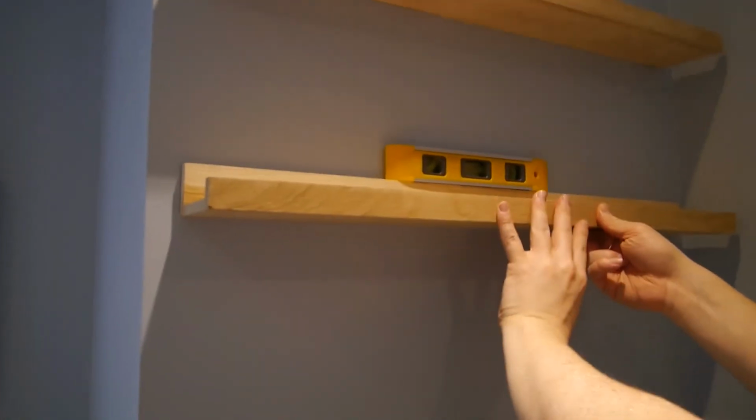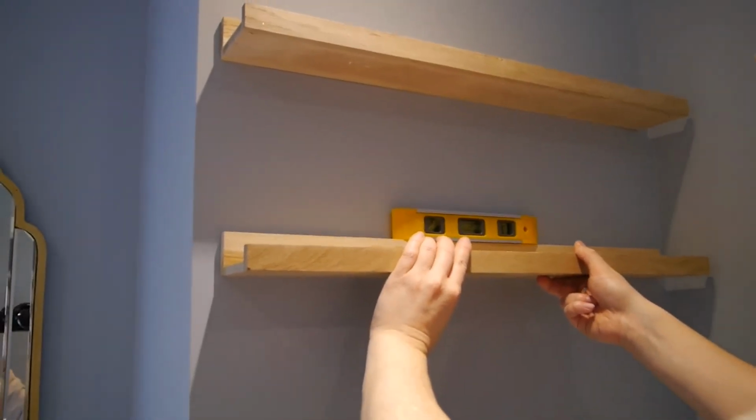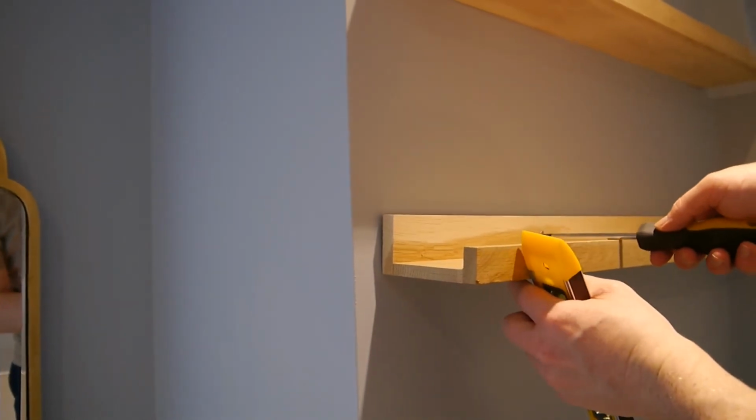Shelf numero uno. So this is the final bathroom reveal.